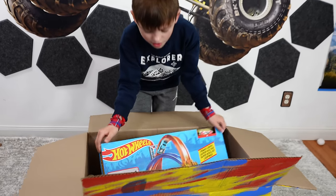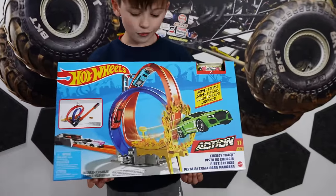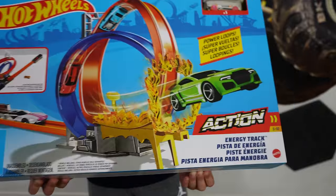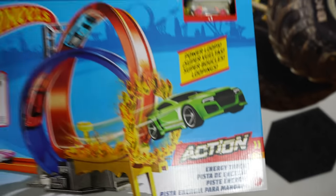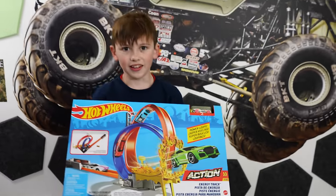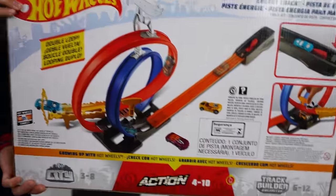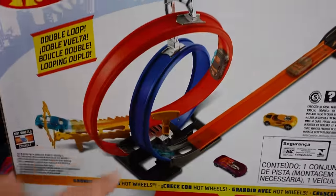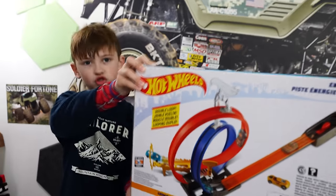Oh, wait. Oh, it's another track builder. Ooh, I see some loops and some fire. Fire loop. This one is called the Energy Track. Ooh, that's gonna be fun. Oh, yeah, I see one, two loops, and a ring of fire at the end. That is the Energy Track.